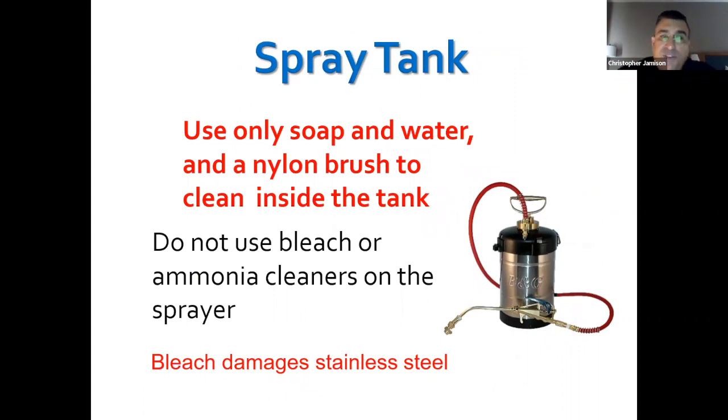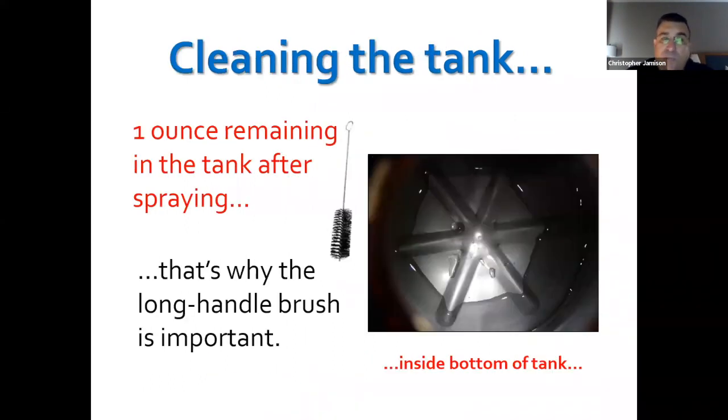We're talking about the tank itself. We recommend only using soap and water. I like to wash mine out once a week when I'm using it continuously. Wash it out at the end of the week with warm soapy water and make sure I got my residue out of the bottom of the tank. You can use a long handle brush. The one we sell looks like a bottle brush like this one that's on the picture. You can also go to Walmart and get a plastic toilet brush for 98 cents. That's the long handle brush. It gets you down to the bottom of the tank.